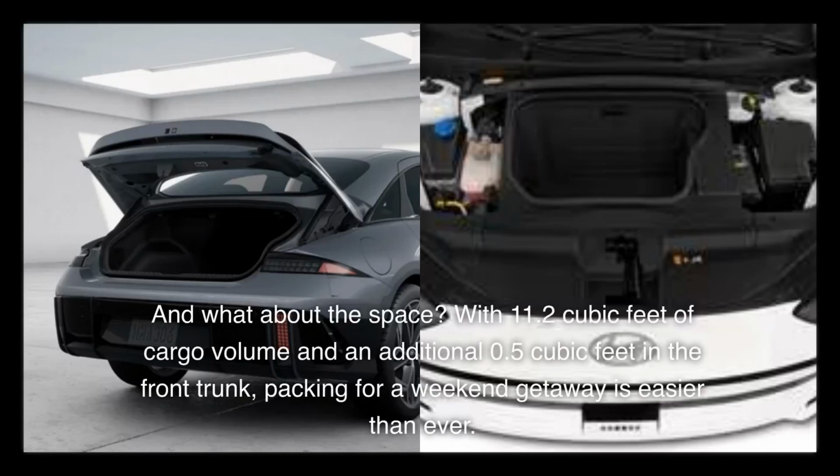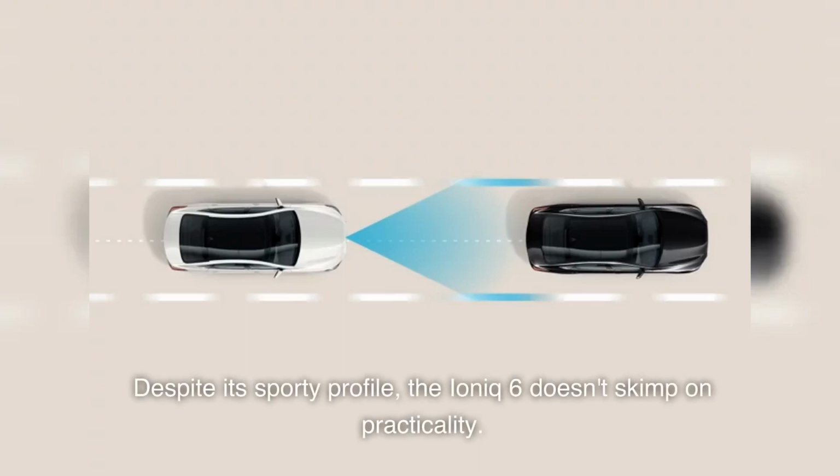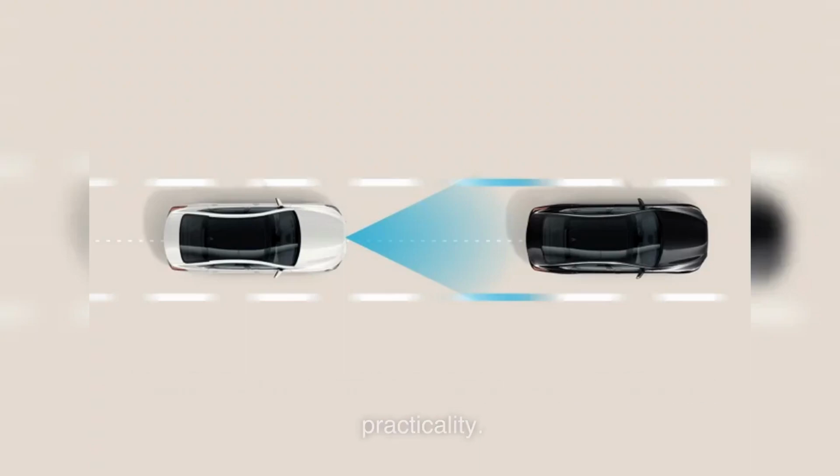And what about the space? With 11.2 cubic feet of cargo volume and an additional 0.5 cubic feet in the front trunk, packing for a weekend getaway is easier than ever. Despite its sporty profile, the Ioniq 6 doesn't skimp on practicality.